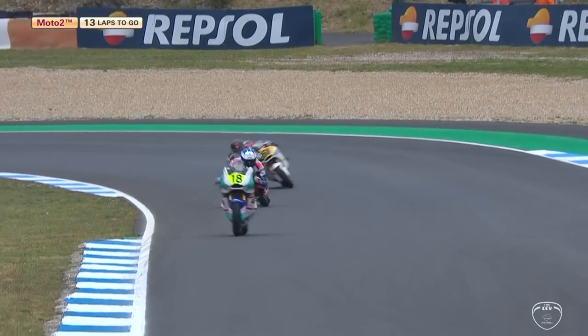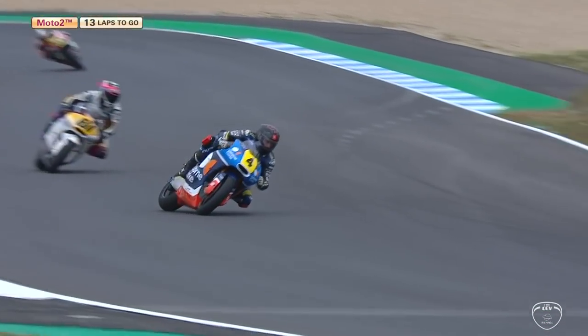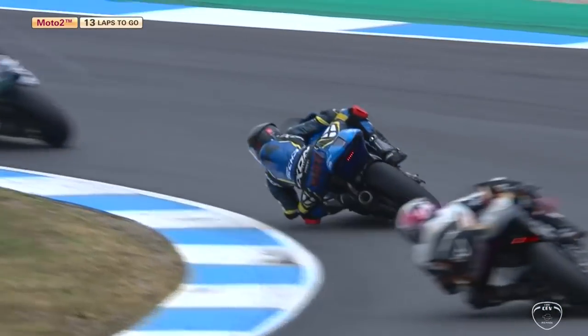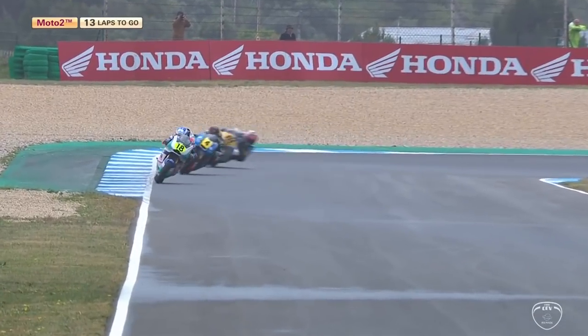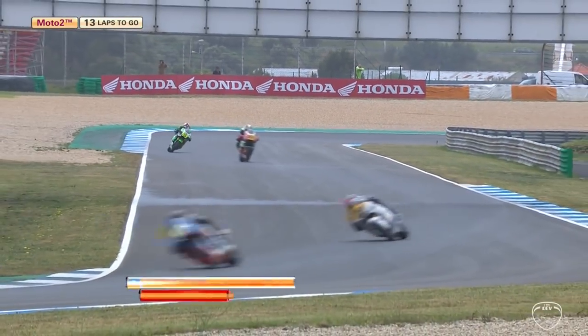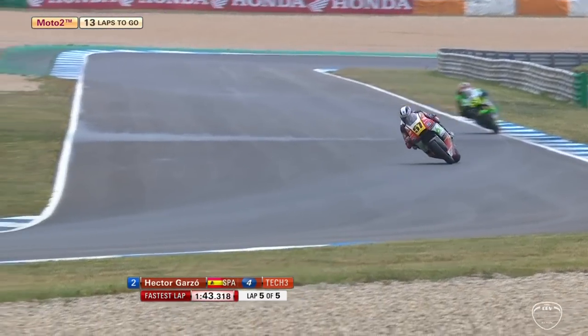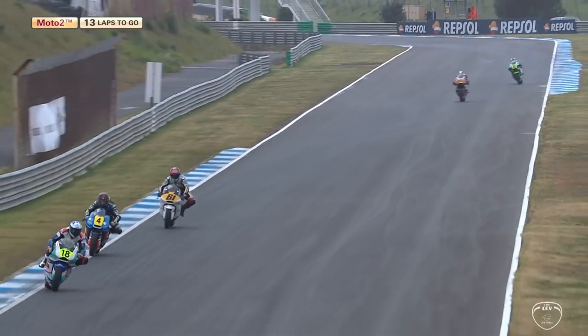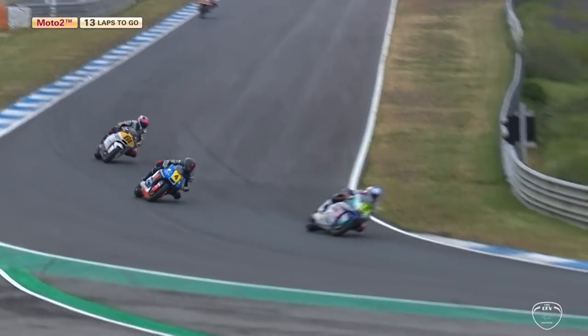Certainly are, and to be quite frank, this piece of paper I've got in front of me where I've been noting the gaps down, I'm going to have to pick up and throw out the window in a minute. Pretty much at the end of this lap, because Garzo is there now, as is Zaccone as well. It was Thule out front by himself, but I think we can safely say that we've now got three riders in a battle for the lead.